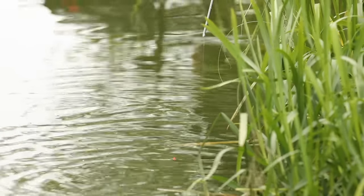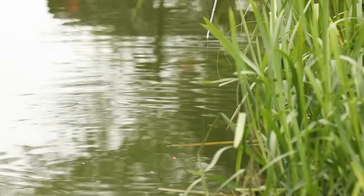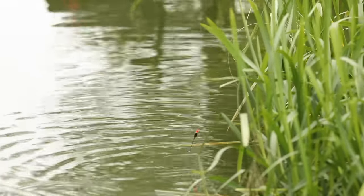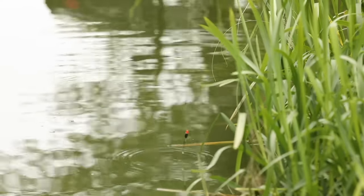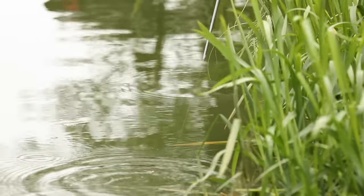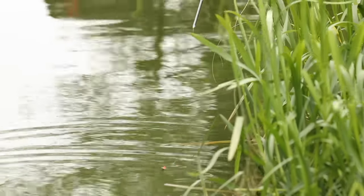Keep throwing a few casters in. Lift and drop my float. Just keep it somewhere on the move. Every now and again, slap my rig over, make a bit of noise.